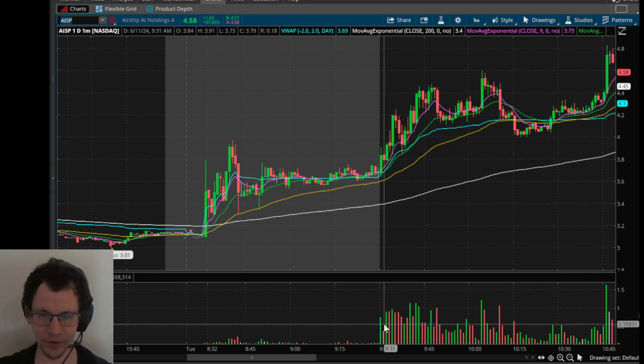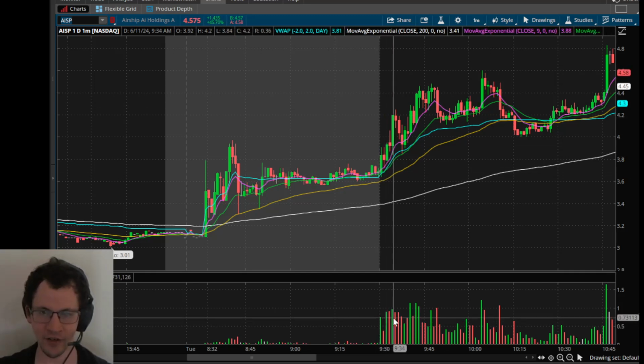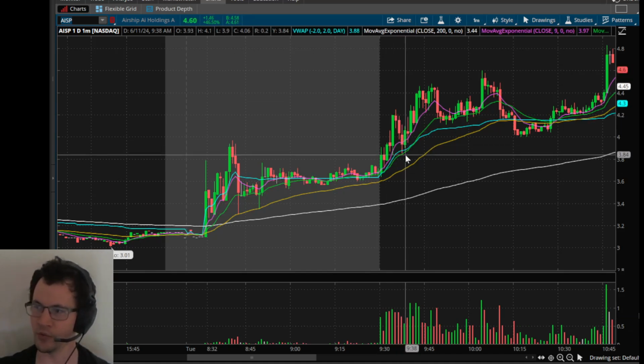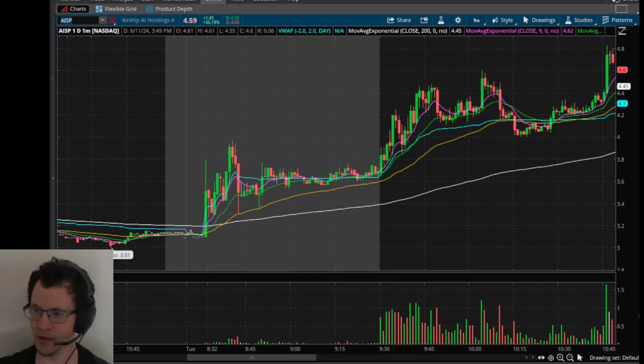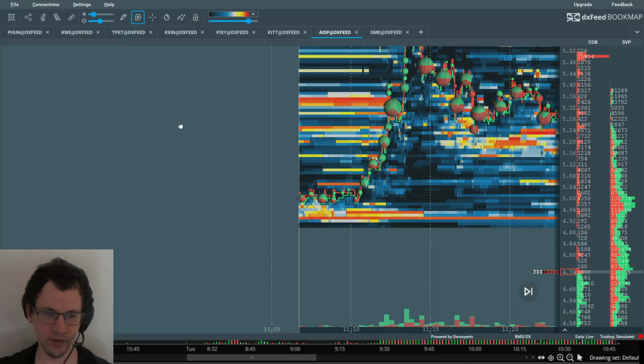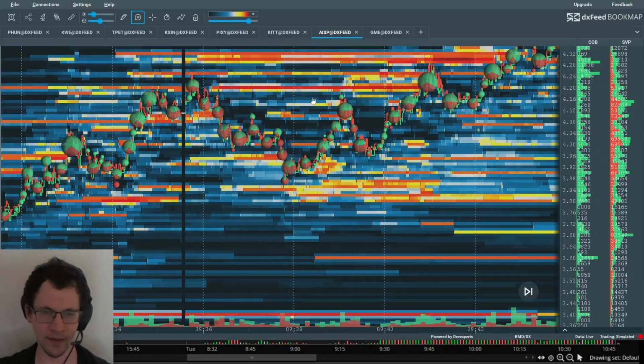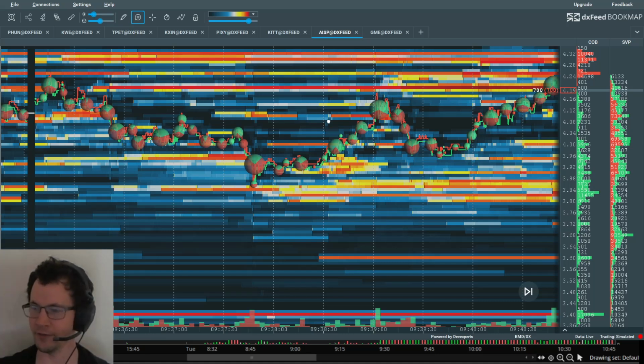But yeah, look at this volume. 900, 900, 900, 900 million. There's that first dip to the 1 minute 20, right, where VWAP is. Go to the book super quick just to look what that looked like. Again, this was pretty small size. I kind of had to instantly trade off of.